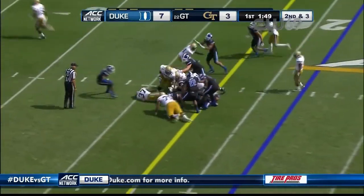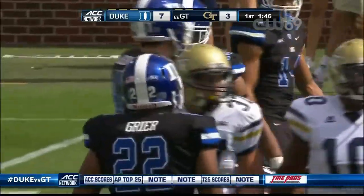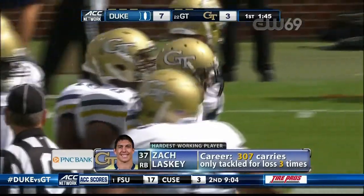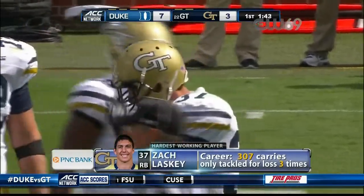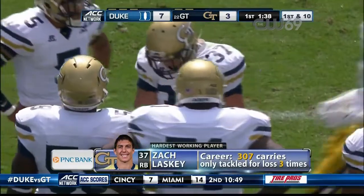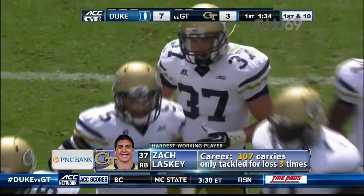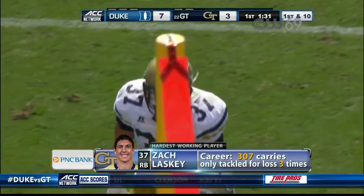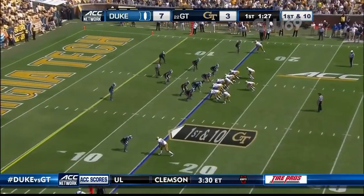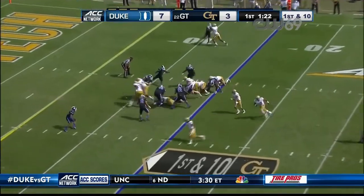Second down and 3. First down, Lasky again. Really played hard and got some tough yards against Miami last week. Hardest working player. Well, he is, and he really does an unbelievable job. 307 carries, only three losses. Think about it. Carried the ball 307 times, only been thrown for a loss just three times coming into today's game, and has not been thrown for a loss yet today either. So you can add a few more numbers to that. Thanks to PNC Bank for giving us our hardest working player.